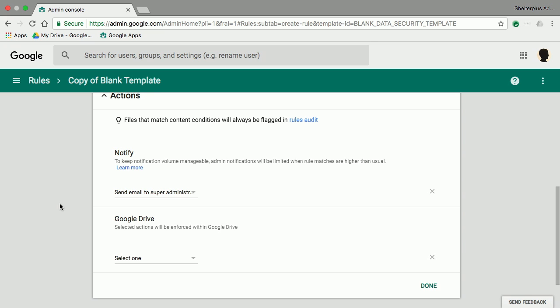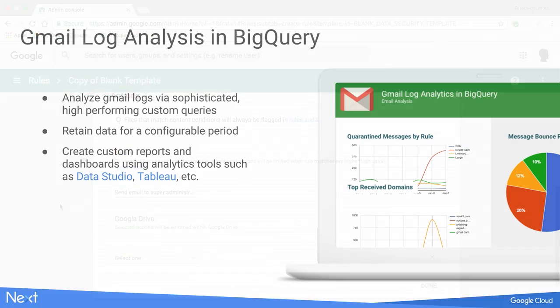So in order to implement DLP in your domain, you would basically need to set up these rules, and your users will have no disruption in their regular flow, and still be able to have their data protected by DLP. And that's it. Back to you, Rina.